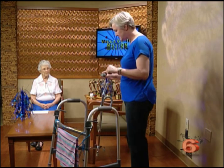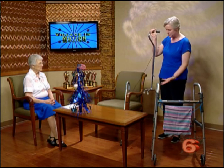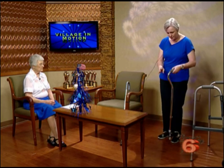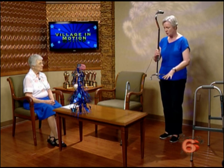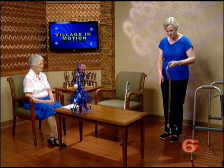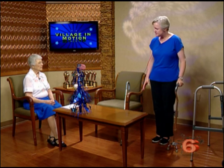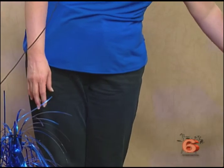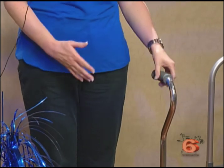Another device I brought is a quad cane, and it's pretty self-explanatory, quad, because it has the 4 little legs on it. With this one, for proper positioning of the quad cane, you'll see there's 2 legs that are a little more straight and 2 that are more angled. The ones that are angled are the ones that you want to have on the outside away from you, because that's what's going to give you the best stability. If it's this way, it's more wobbly. So you always want to have the angled legs out away from your body.